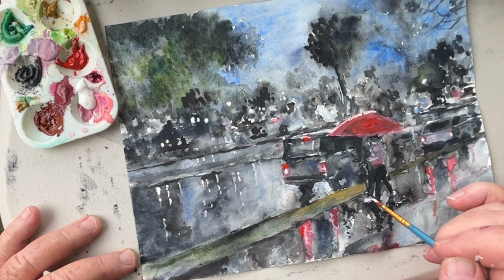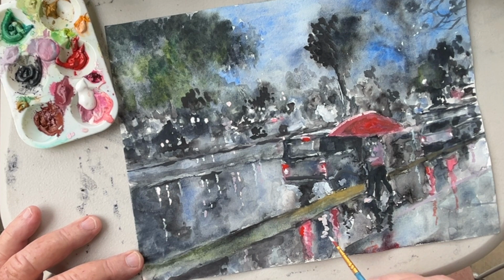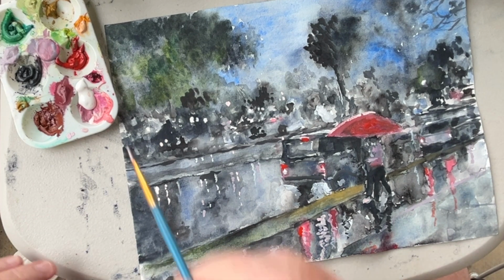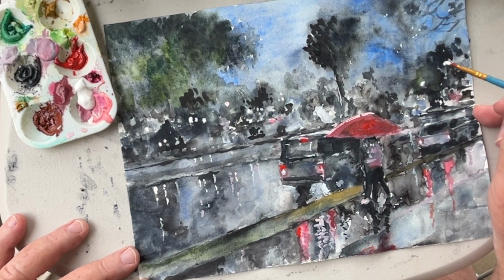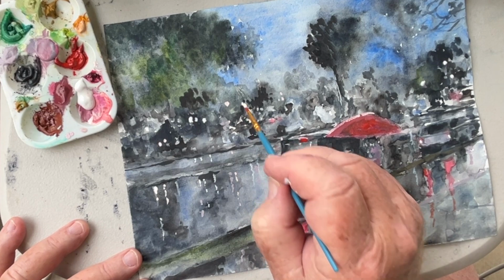There you go, there's the shoe. I think we see it now. It's starting to happen, right? Just a lot of places where the lights are on in the city.